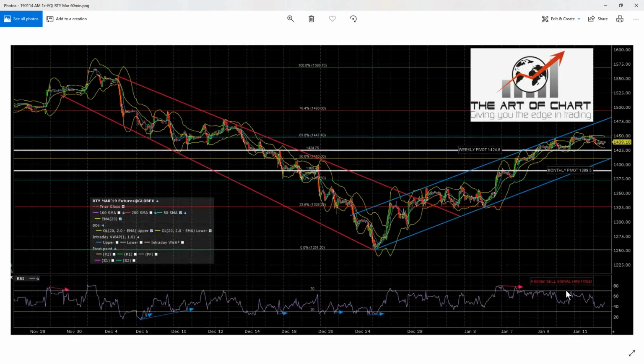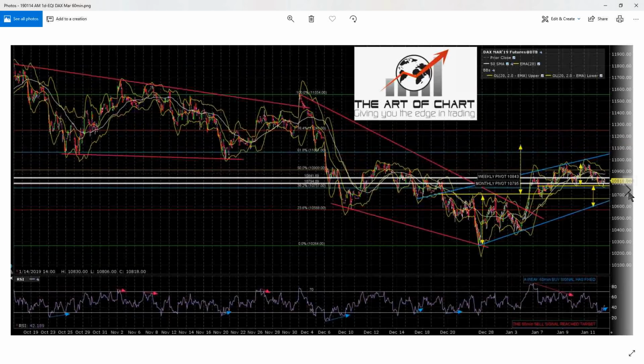RTY, we're still on a 60-minute sell signal. It hasn't quite reached the possible near miss target. This has been stronger overnight than the others have been. Again, got a nice looking potential lower top there, and the double top support is effectively at the weekly pivot, 1424.8. The next obvious target within this channel, because it's a nice channel, is the channel support in the 1405 area.